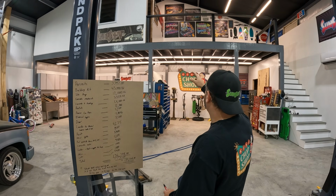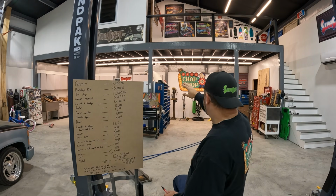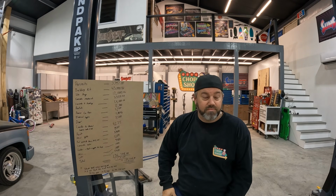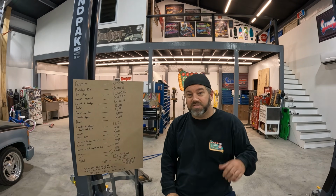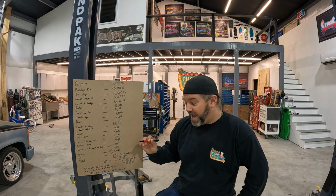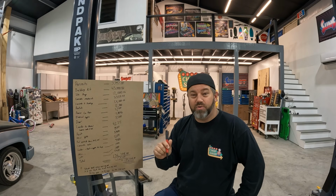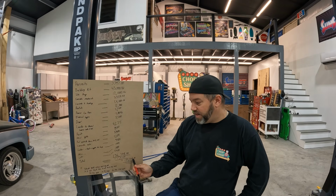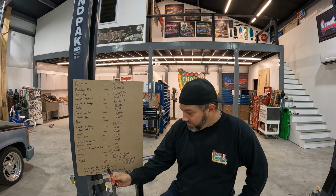I haven't gotten the doors for that space. I haven't gotten the door for where the compressor is underneath the stairs. There's still a lot of stuff I still need to get, but where we're at right now, before I do a quick walk around tour of the inside and outside, that's where we're at: $135,248, like I've got written down here.